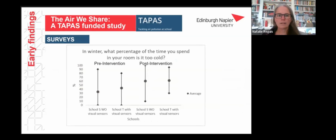This graph, again looking at the results of the survey, illustrates the percentage of the time the teachers feel cold in their classrooms in winter, from both schools pre and post-intervention. The teachers from both schools have the feeling their classrooms are colder more frequently post-intervention. This correlates with the comments they wrote in the survey and also with what they told me during my weekly visits.